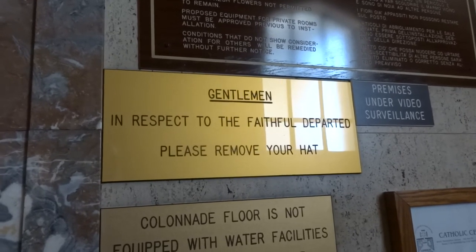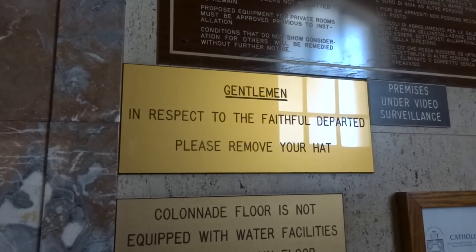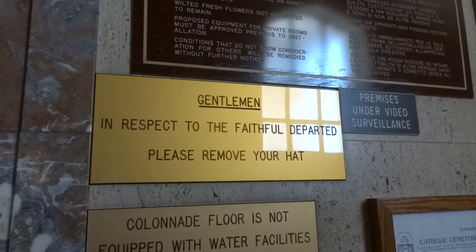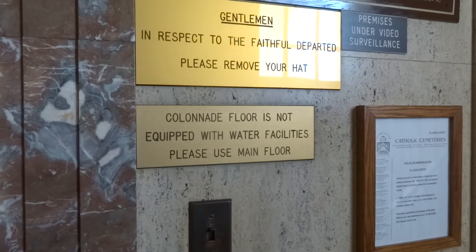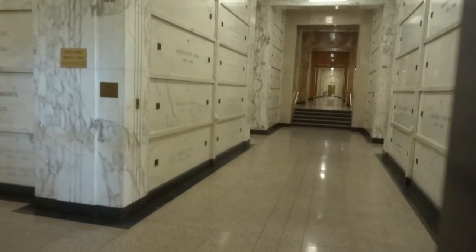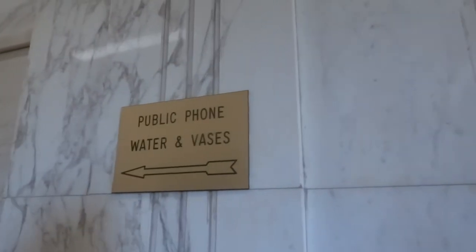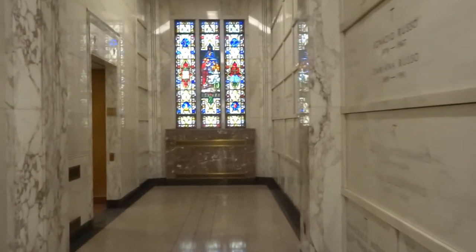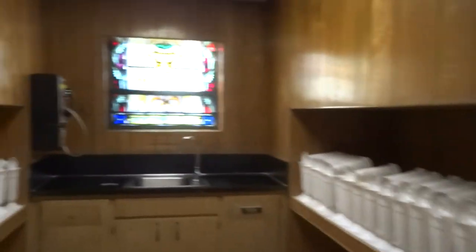I don't think I've ever seen this before. But I realize now, though, that I take my hat off anyway when I enter one of these places. It's a lot of instructions. This is the St. John Cloister. Oh, this makes it easy. Public phone this way. And there she is.